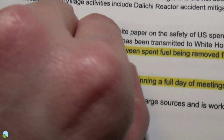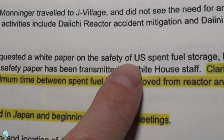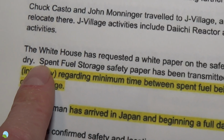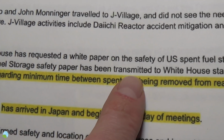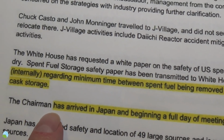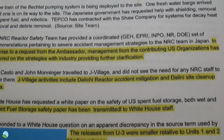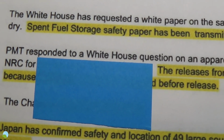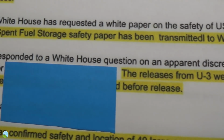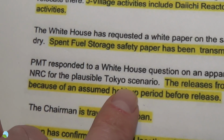This is on the 27th. The White House has requested a white paper on the safety of U.S. spent fuel storage, both wet and dry. Spent fuel storage safety paper has been transmitted to the White House staff. PMT responded to a White House question on the apparent discrepancy in the source term used by the NRC for a plausible Tokyo scenario.